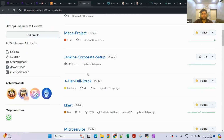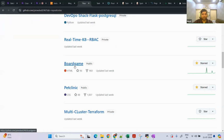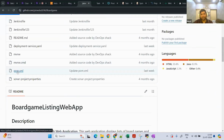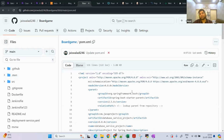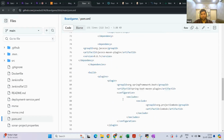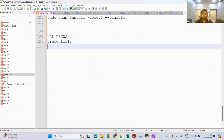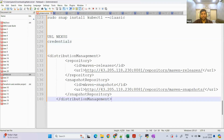So what I'm going to do, we need to add one section. I'll show you. We need to add the URL inside our project, and inside the project we have this file, pom.xml, which is basically storing the repository, the artifacts and dependencies, right? If I go to the end, you will see one section like this one. Now this is the section where we can define the URL of the Nexus repository. You can see repository and snapshot repository.